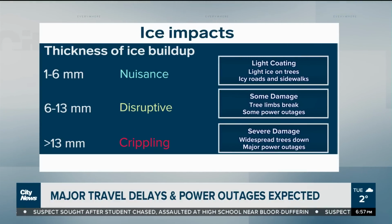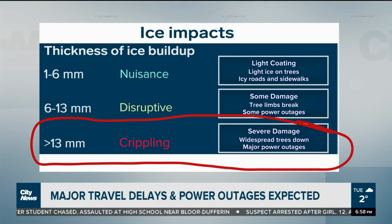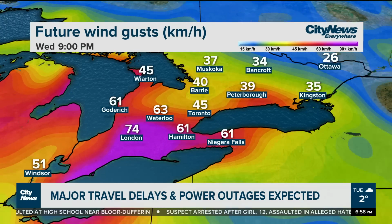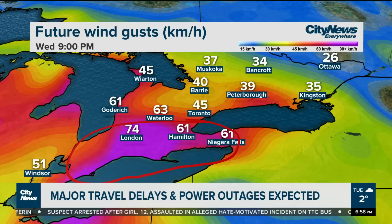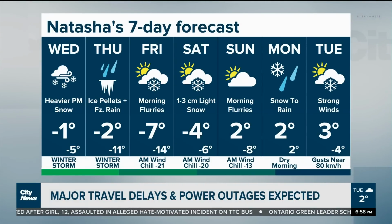Anything over 13 millimeters is crippling. So that's what's concerning here, is once we start talking 20, 25 millimeters, we could be in for days of power outages across southwestern Ontario. And that's also where we're going to drop some of the highest winds, is also where we're looking at the highest ice accumulation. Now, we're going to have more details on this tonight on City News at 11.